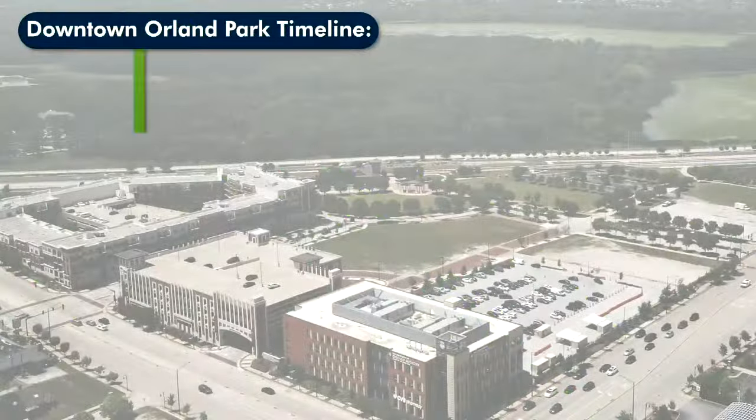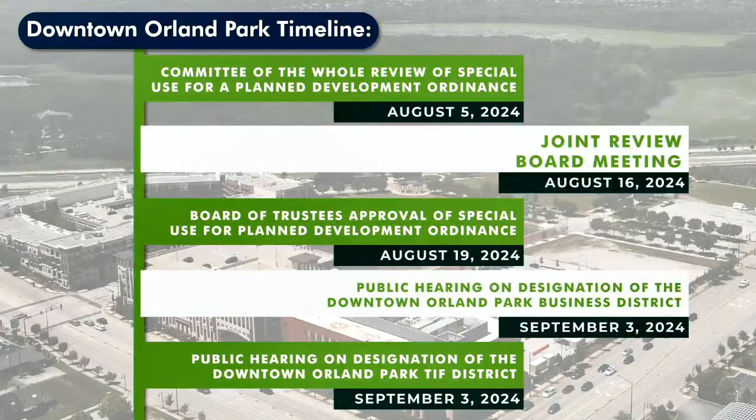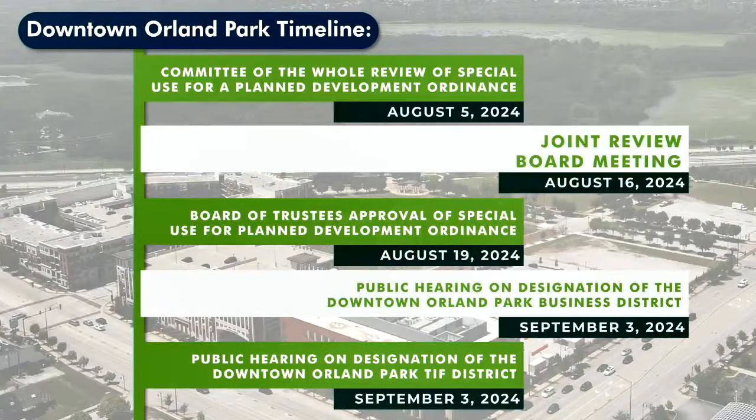There are a lot of moving parts as part of this project. Here are some important upcoming dates. These dates are subject to change.